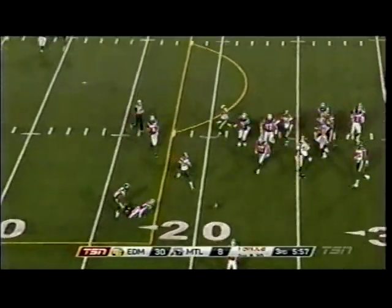Now Smith throws. The pass is batted at the line of scrimmage. It'll bring up second down.